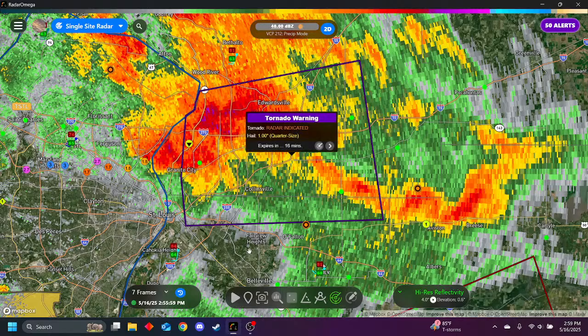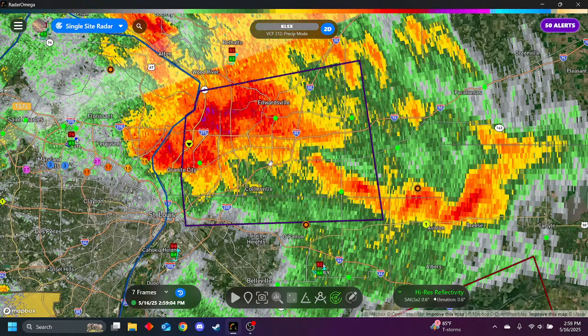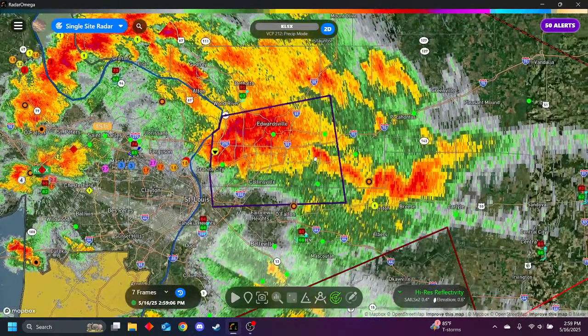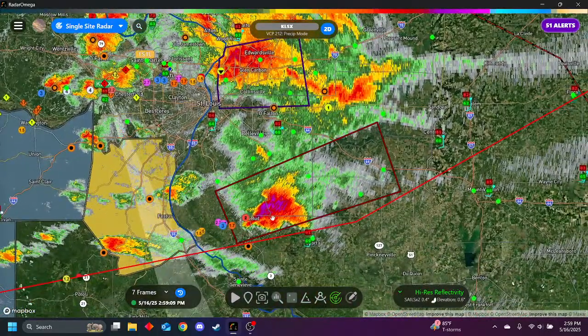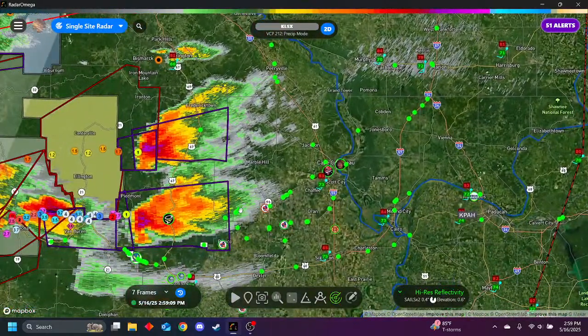Yes, and the National Weather Service just updated that radar tag to radar indicated for those of you. So the tornado has most definitely lifted at this point. Yeah. All right. So it does not look like as of right now this storm will be doing anything as far as reproducing. I'm going to shift our focus a little further south for a second.